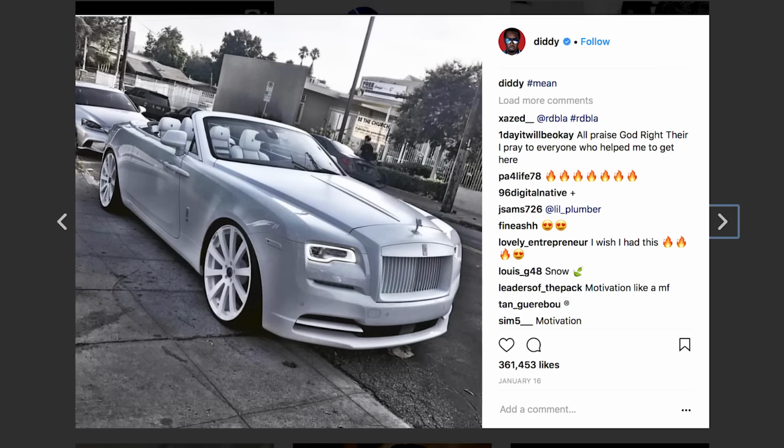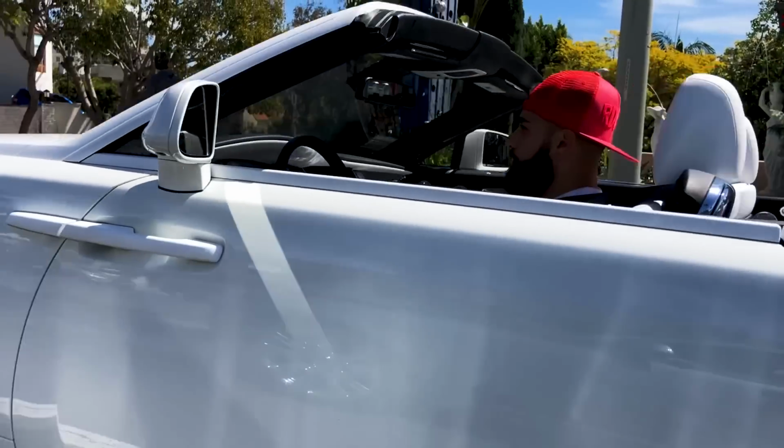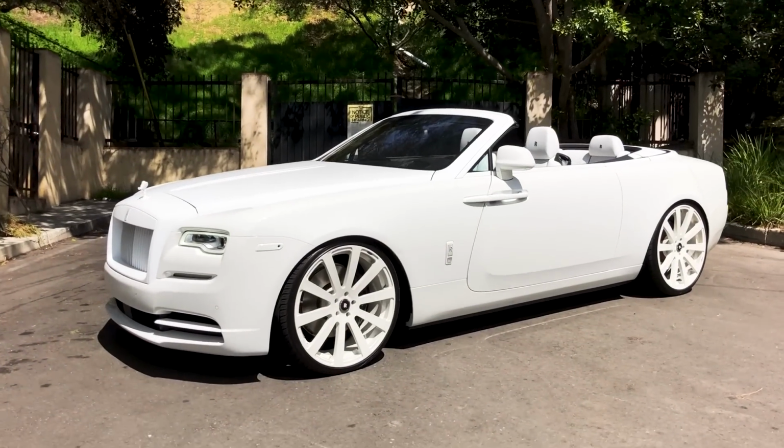The Dawn that we did a few months back, this is the one that Diddy posted. Doesn't know who we are. He's a fan of the build, posted on his Instagram. No free cars for him, no shout outs. He posted it because he loved it. Who doesn't love it?